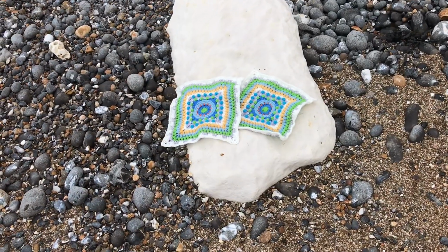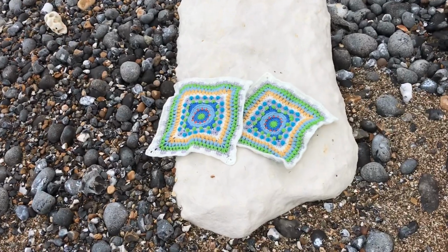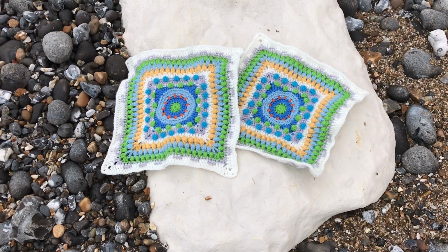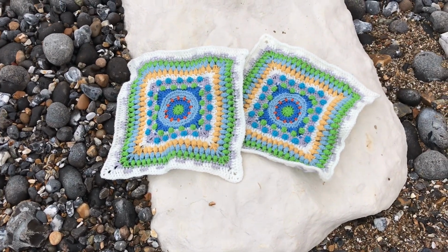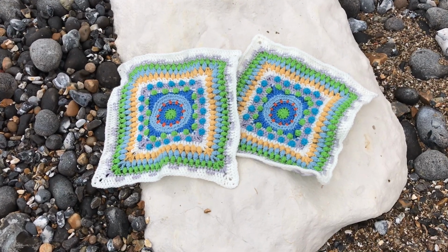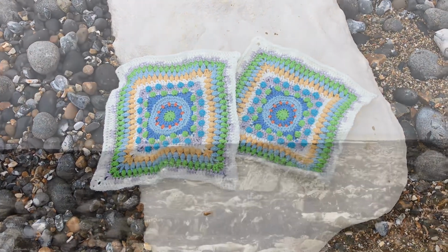And so this week it's 2 squares that we make again, 2 of our sea glass inspired squares, and these are the last squares that we're going to make, because from next week we join the squares together and then move on to the next part of our beachcombing blanket journey.